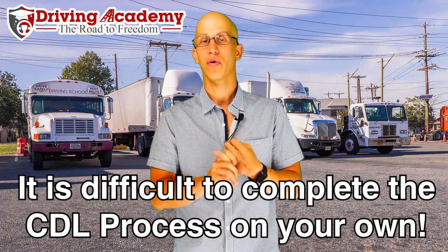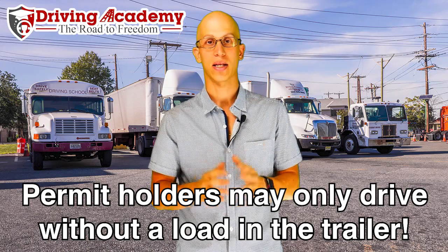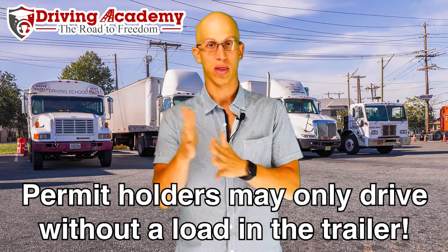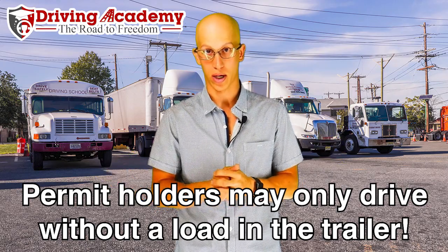But two is, if you read the laws the way they're written, it gets difficult to actually get some driving time behind the wheel. Once you have a CDL permit, legally you are able to drive on the road with another licensed CDL holder. However, if you read the law, it states that you can only transport when you are empty, which means that if there's an actual load on that vehicle, technically you cannot transport it because now you're dealing with interstate commerce, and you can't do that with just a CDL permit, whether there's a person next to you or not.